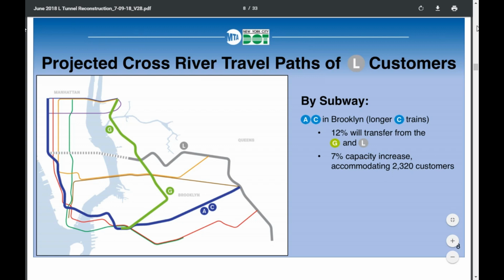You can take it to the only downtown Brooklyn stop the G line serves. That's Hoyt-Schermerhorn, where across the platform they can transfer to an AC train in Manhattan. And please note that the length of the C train cars will go from 480 feet to 600 feet. So it's going to increase in size. 12% transfer from both the G and L train lines, a 7% capacity increase accommodating 2,320 customers.